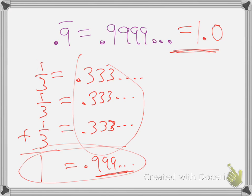Well, the reason it is true, actually, is because the 9s go forever. If they stopped after 10 million 9s, then there would be a difference. But they don't stop. They go forever. And that's where the forever is tricky.